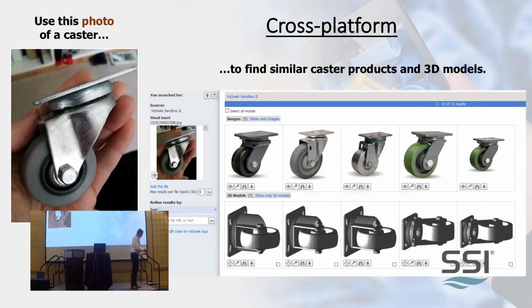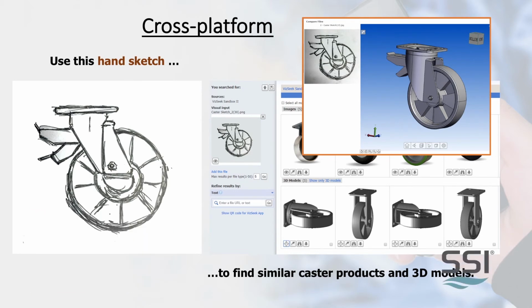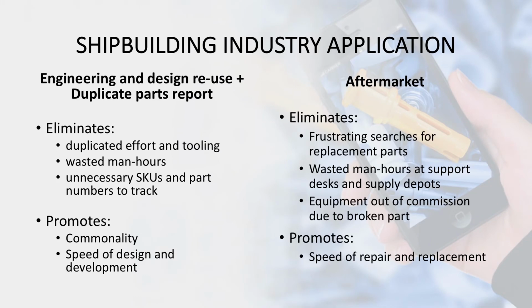So you can use a photograph, and then you can pull up photographs, 3D models, letters in a database. You can use a hand sketch. Okay, we're kind of hung up on casters, but that's all right. So you can use a hand sketch. You're probably not going to have hand sketches in your database, but it's going to pull up photographs, and it's going to pull up 2D and 3D models. So, application.